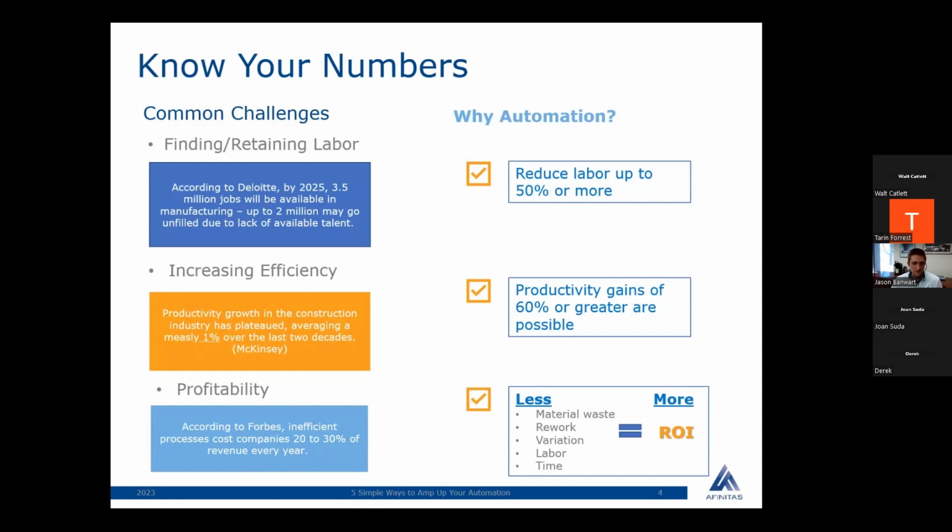Up to 2 million of those might go unfilled due to lack of available talent. And so how can automation help with that? Well, we can drive labor out of a process, reduce labor in some cases by up to 50% or more.